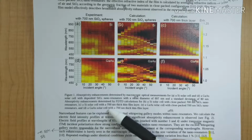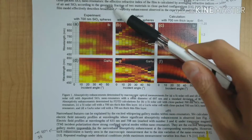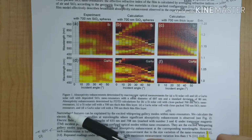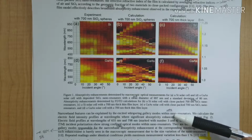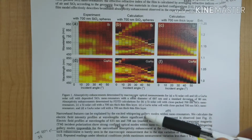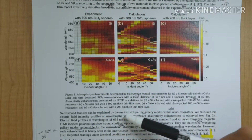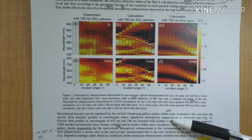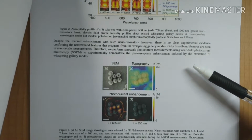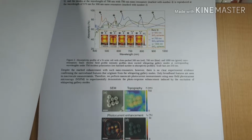Narrowband features can be explained by excited whispering gallery modes within nanoresonators. You see that a broadband enhancement was observed in thin film model, but nano features can be explained by nanoresonators. Can be explained by resonance. To be exact, we calculate the electric field intensity profiles at wavelengths where significant absorptivity enhancement is observed. See figure 2. We'll see that tomorrow.